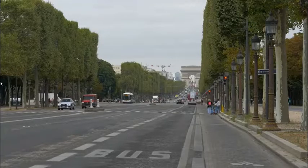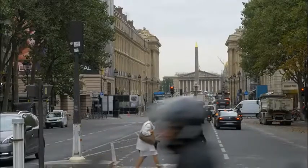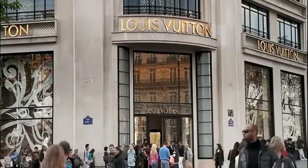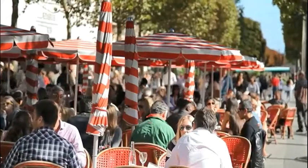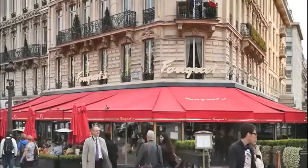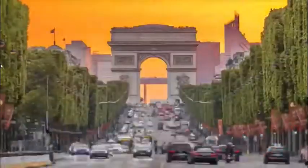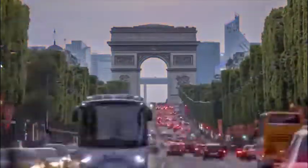Today, the Champs-Élysées is filled with elegant cafes, luxury shops, and glamorous nightclubs. Over the years, the Champs-Élysées has been the site of many military parades, and it serves as a finishing line for today's Tour de France.